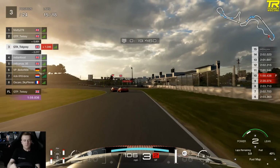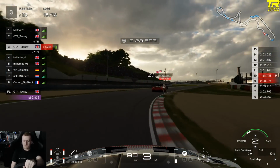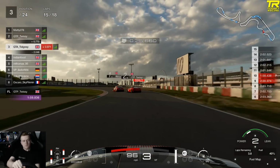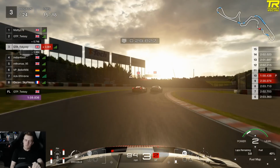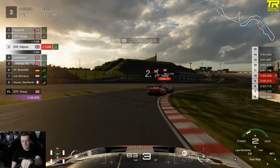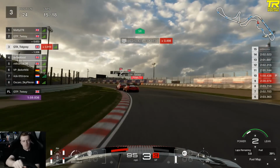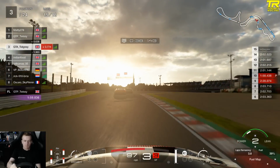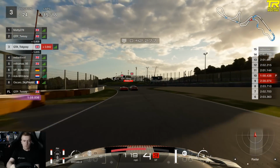So into the S's we go, and as you see, up to fuel map 2, trying to save fuel. 4 laps remaining, and we've got 3.9 laps of fuel. So we do have to fuel save a little bit here on each of these laps, as you see how close Twizzy is. Obviously Twizzy's got the better tyres still at the moment. Into this left-hander, and then we'll do the same again. Hopefully flick it to fuel map 1. Do we not? Yes, there we go.